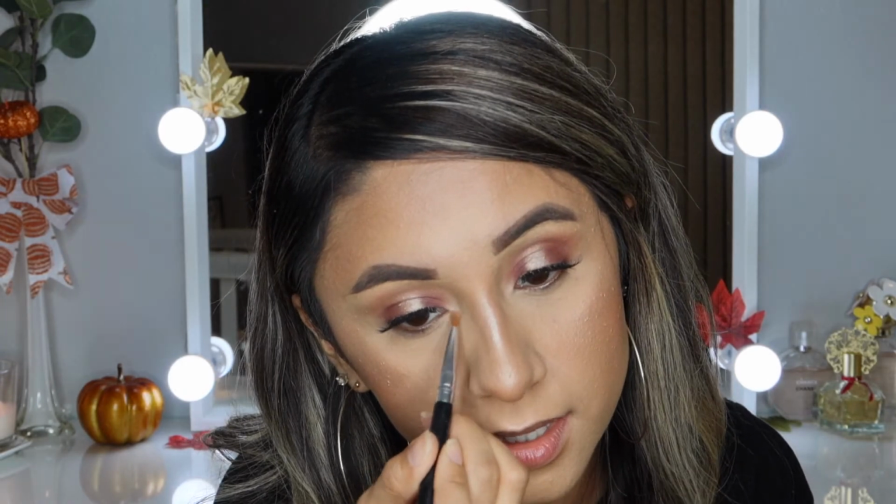So we are almost done, you guys. I'm going to finish off the lower lashes, add some eyeliner, and then add some inner corner highlight, and then we just do lips and we'll be all done. And I'm going to place that in the inner corner of my eye. I'm going to go back in and add a little bit more of that rosy light shade, and just add a little bit more of that color.